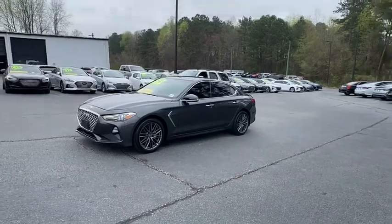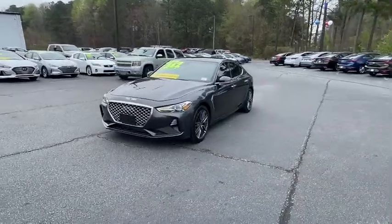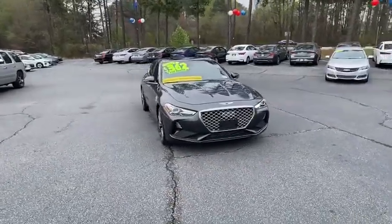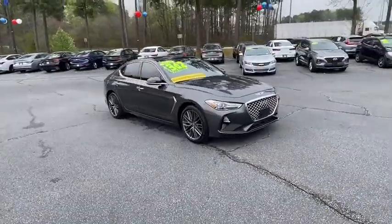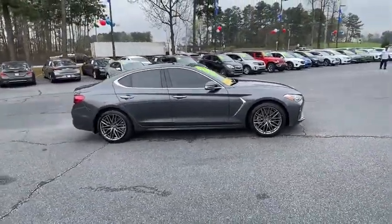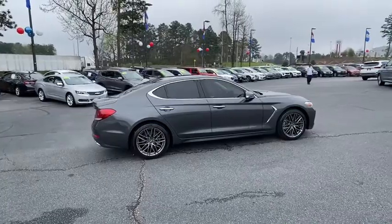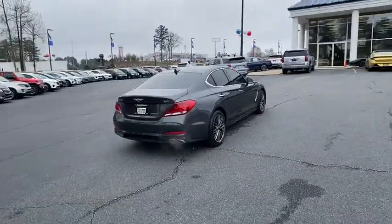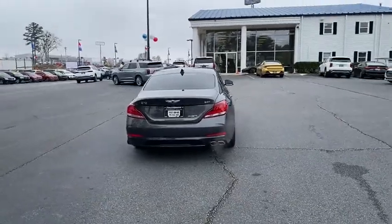Take a ride in the 2019 Genesis G70. Impressive engine performance and exquisite handling push the Genesis G70 to the front of the pack. Fully integrated technology, off-the-chart safety features, and the luxurious interior and exterior styling of this vehicle all distinguish this vehicle from the rest. This vehicle has less than 9,000 miles.